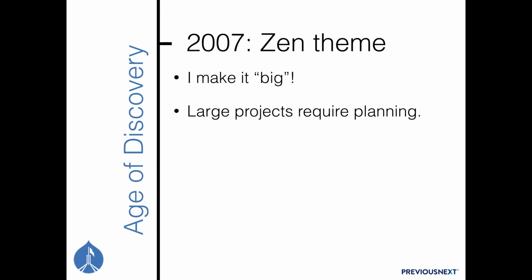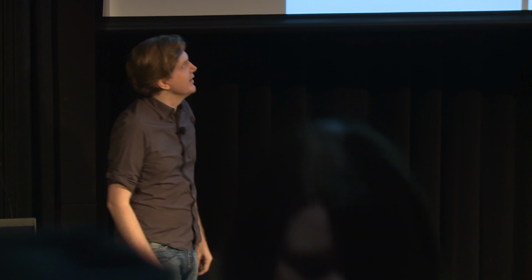In 2007, I became the maintainer of the Zen theme, and I sort of made it big at this time. I became Drupal famous. And I got hired by a large Drupal shop, Palantir, in Chicago. And I actually started doing large projects. I went from these sites that had 2 designs to, literally, my first project, where my boss came in and plunked down this 50-page document, 11 by 7 inches, 50 pages of designs, and said, do that. I'm like, OK. But of course, large projects require lots of planning.